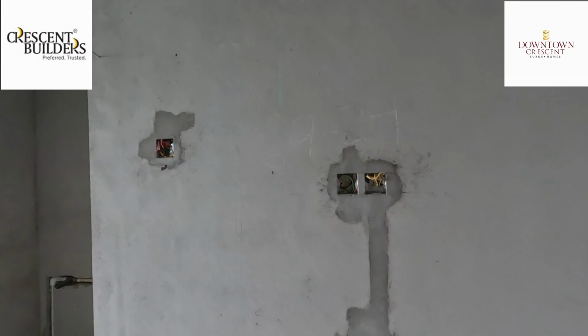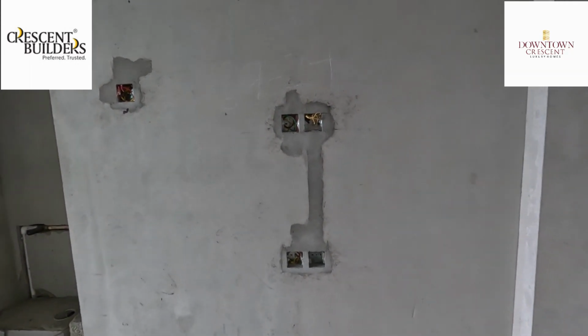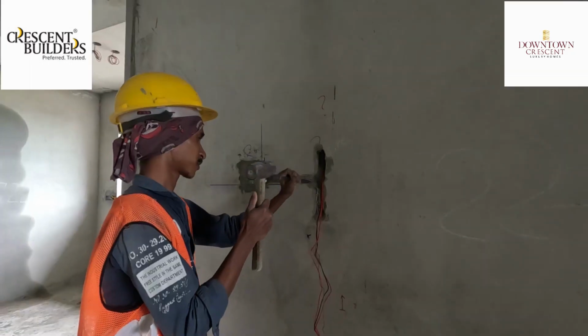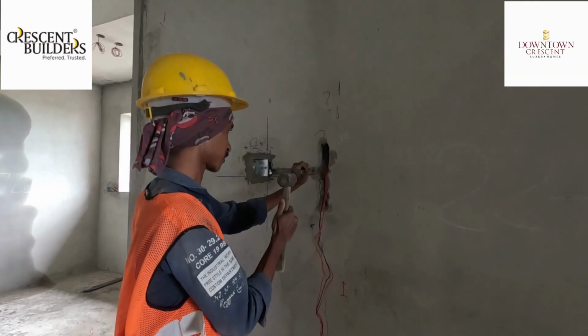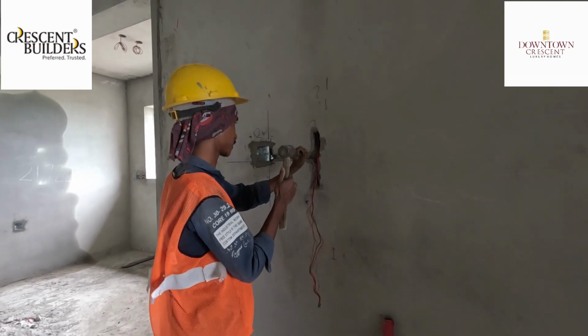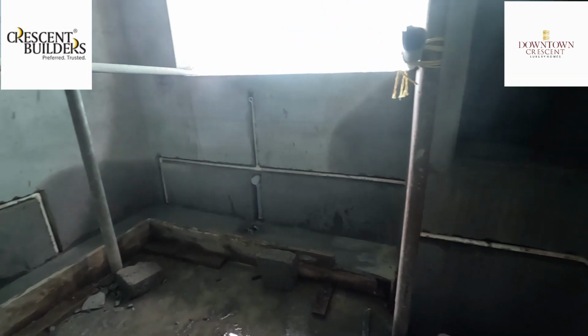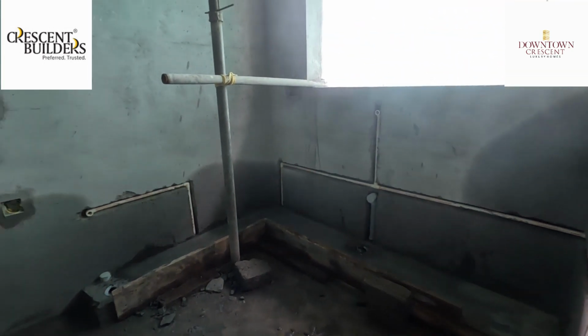Shows electrical switch box fixing work completed in an apartment on 20th floor. Shows electrical switch box fixing work in progress on 21st floor. Shows plumbing, chipping and piping work completed in an apartment on 20th floor.